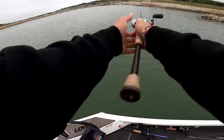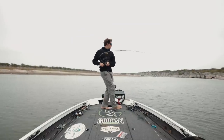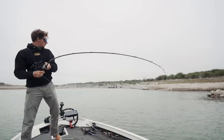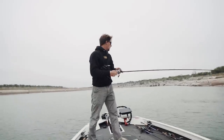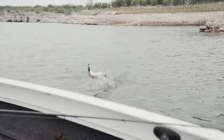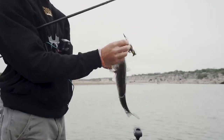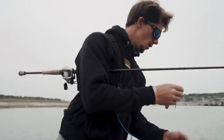Get it, Noodle. Get it. There we go. Big one. Big one. Not that big. Just really ate it hard. Oh my God. I was certain that was a big fish. Number 6, on the chatterbait on the point. Chatterbait bite started to pick up. I like it.